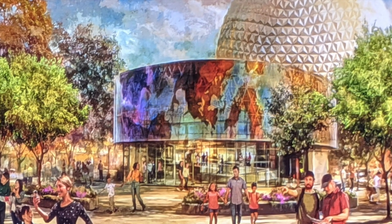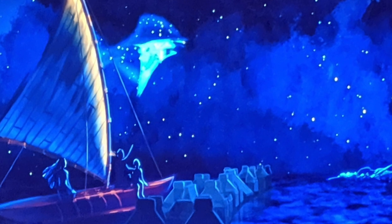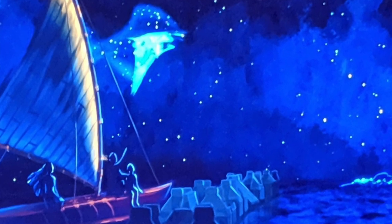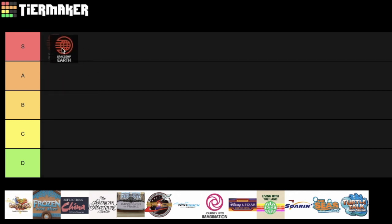It was announced at the recent D23 Expo that it will be renovated once again, and some of the later scenes will be updated and will include a new storyline. I am happy that Disney will continue to modernize this classic attraction. Hopefully, the updates will be completed for Walt Disney World's 50th anniversary in 2021. This attraction fully deserves to be put in the S tier.